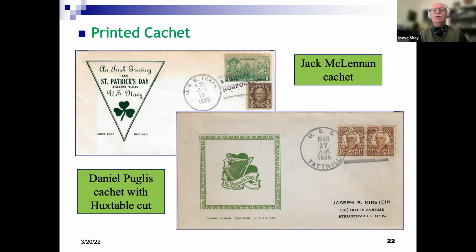At the top, we have a Jack McLennan cachet. McLennan lived in Vancouver, British Columbia, so outside of the US. Nice, rather plain cachet, but certainly got the shamrock in the text and an Irish greeting text from the battleship Texas, 1939.